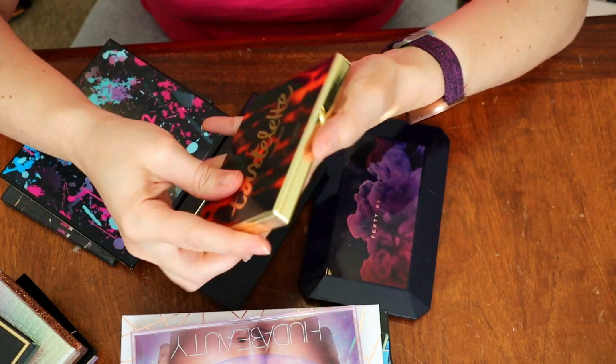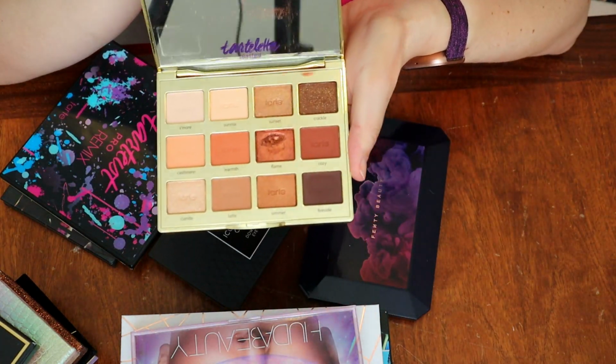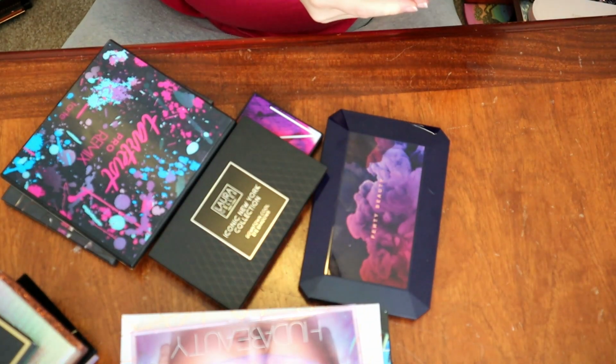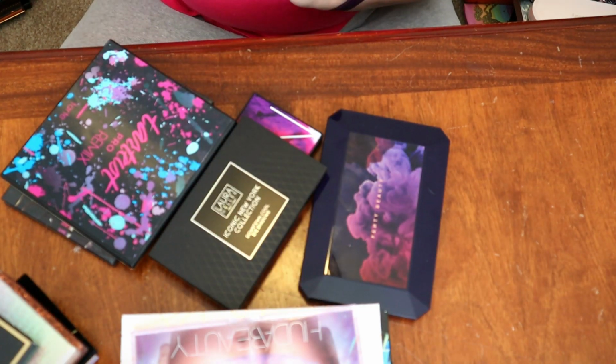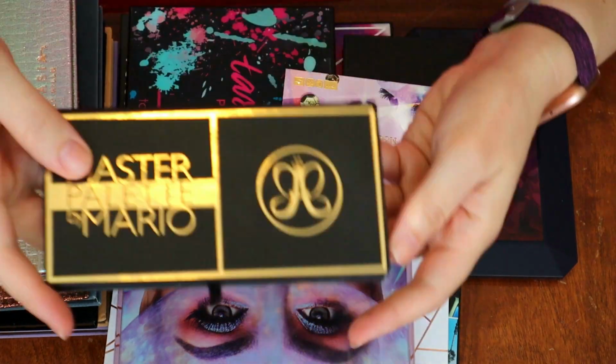Tartelette Toasted. Ooh, I'm on the fence. Beautiful warm tones. Do I need this though? I have all of these warm tones already. Yeah, I think I'm going to go ahead and declutter. All right, let's get into my ABH palettes.